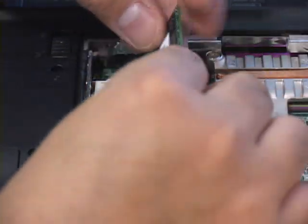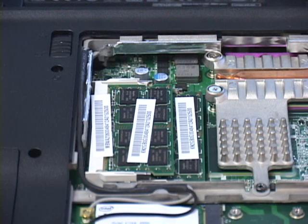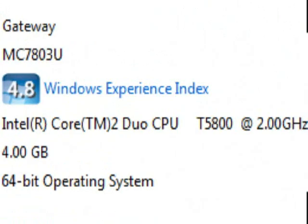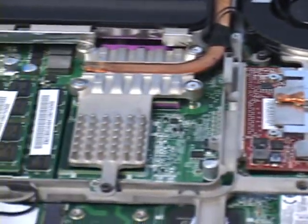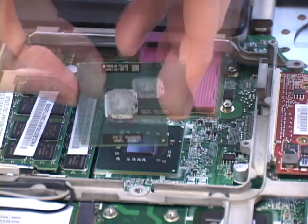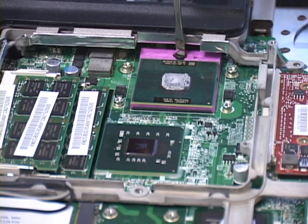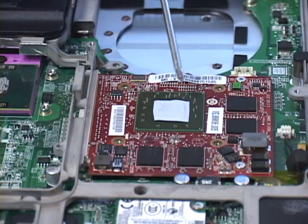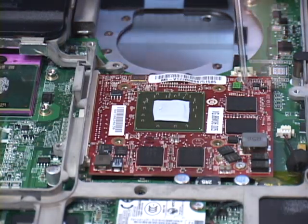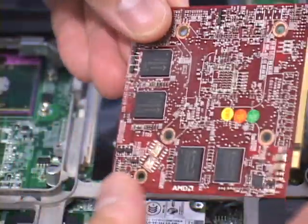The 7803U stocks two sticks of 667 MHz DDR2 for a total of 4 GB of memory. Gateway ships the 7803U with Windows Vista Home Premium 64-bit, meaning that you'll be able to use every last megabyte of that memory. The notebook is powered by an Intel Core 2 Duo T5800 2GHz CPU with 2 MB of cache and an 800 MHz front-side bus. The performance features are capped by discrete video in the form of an ATI Mobility Radeon HD 3650 with 512 MB of dedicated DDR2 memory on a removable MXM module.